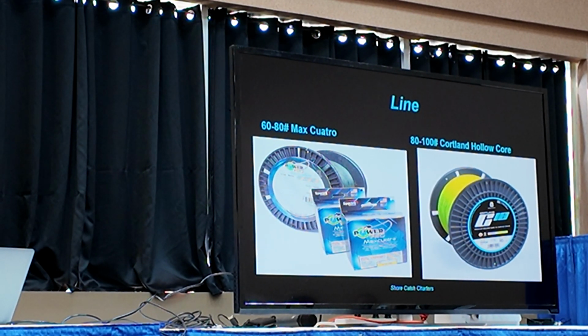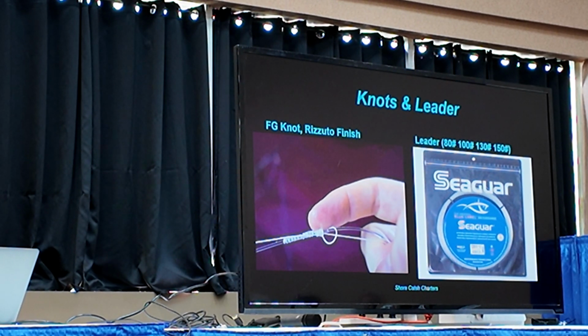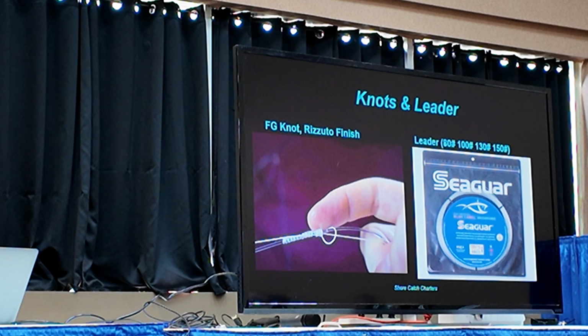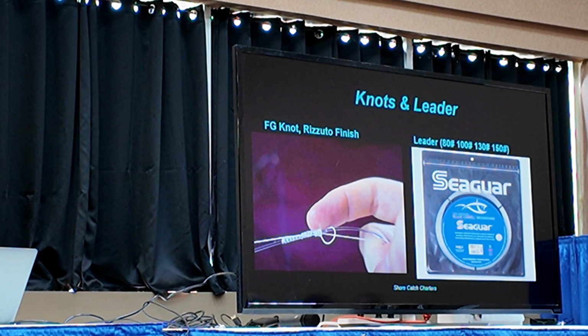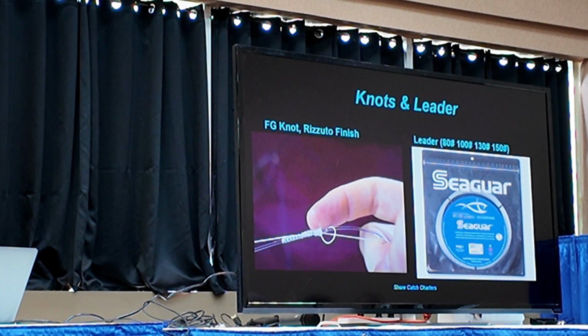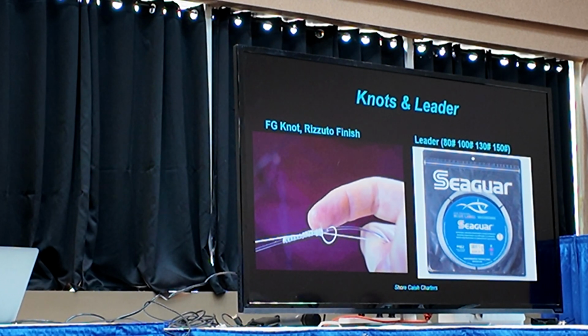So this is where it gets touchy. Everybody does something different with their knots and their leader. For me, I've tried everything. The FG knot with the Rizzuto finish, and it's important that you do the Rizzuto finish. There's a bunch of good videos on YouTube to learn about this stuff. Again, it's just trial and error. But once you do it 5 or 6 times, you can do it with your eyes closed. It's been the most successful knot for me. Knock on wood, we haven't had any connections break. Pop leaders, of course, but the knot has never failed.